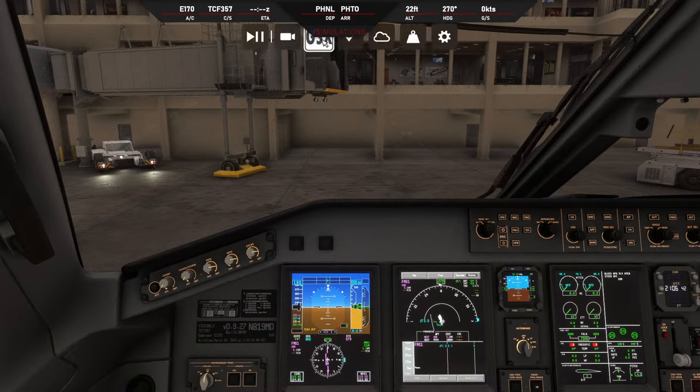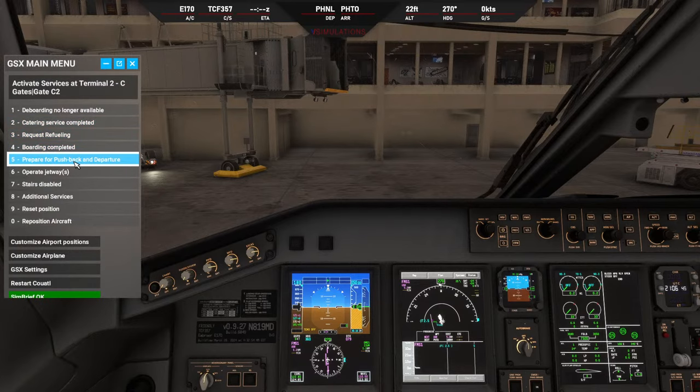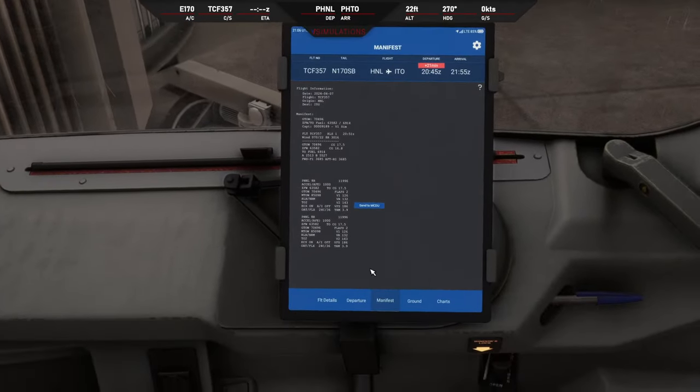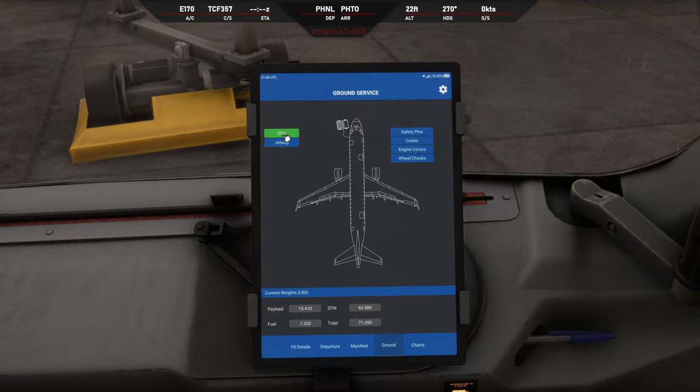All right, let's prepare for push and departure. We're going to go ahead and disconnect you. We'll go over to the ground tab and we will close the door and we will disconnect you.